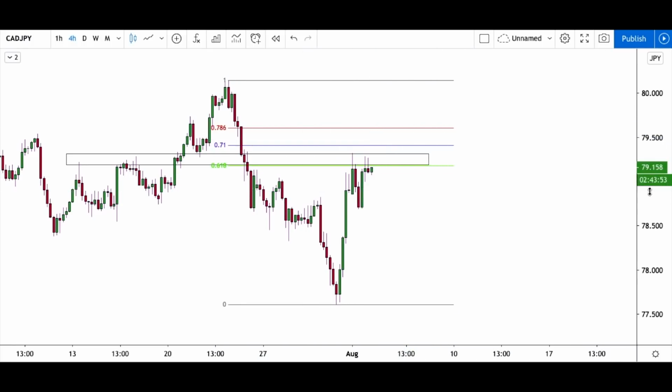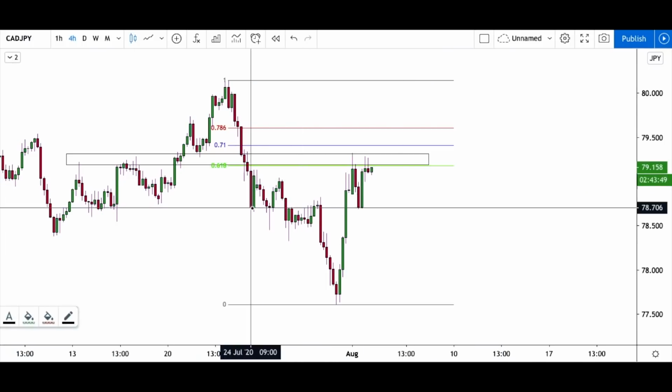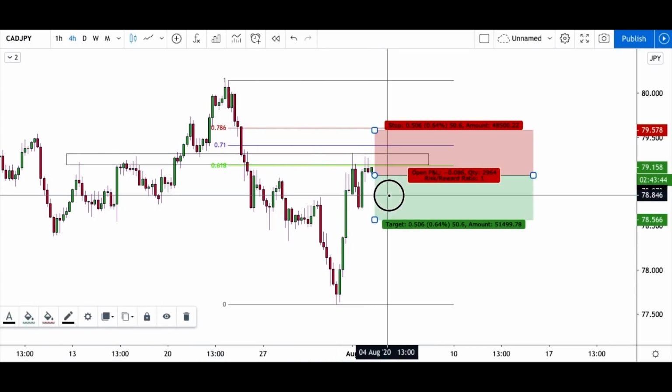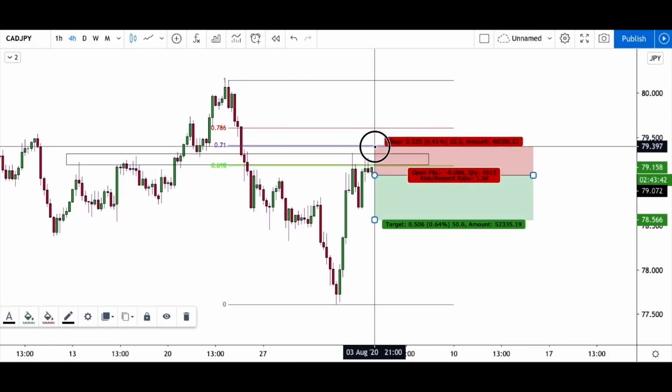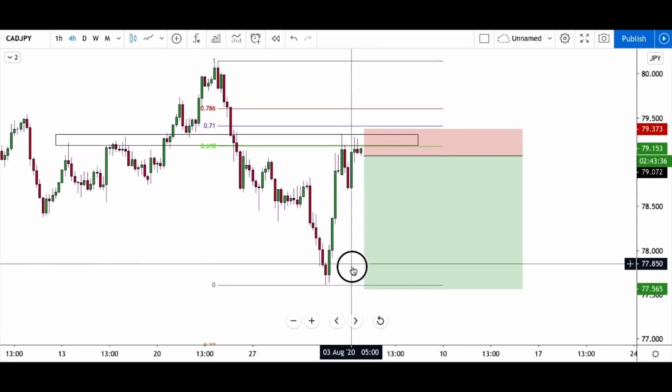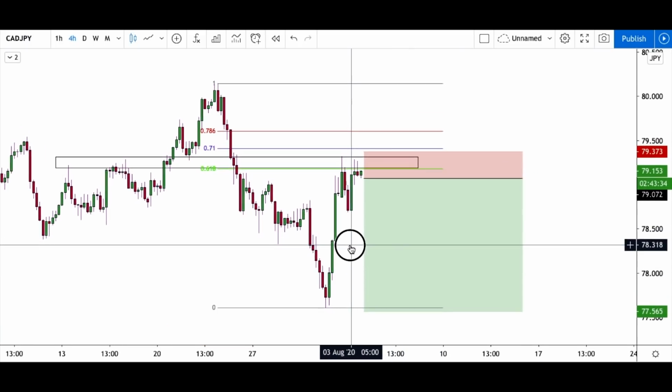So I'm just waiting for the 4-hour closure in the next 2 hours and 40 minutes. If we can have a nice bearish closure, we could enter a nice short position somewhere around here, and our stop loss should just be above this level of resistance, and we can target somewhere around here, giving us a nice 1-to-5 risk reward ratio on CADJPY.